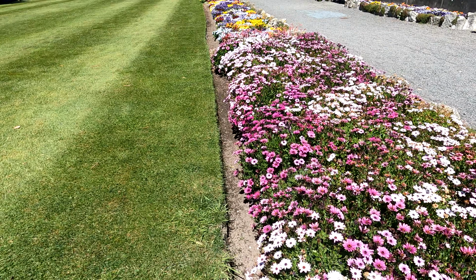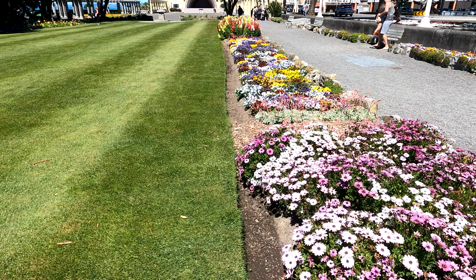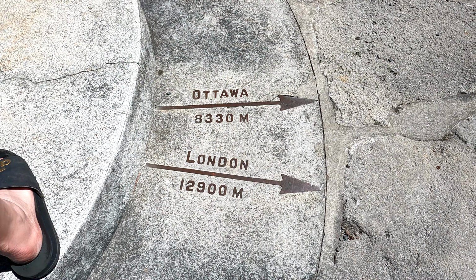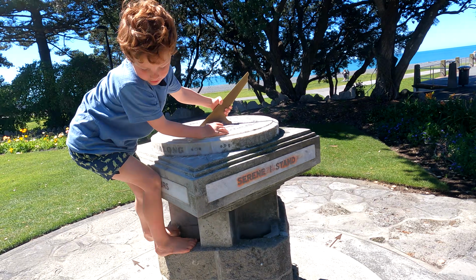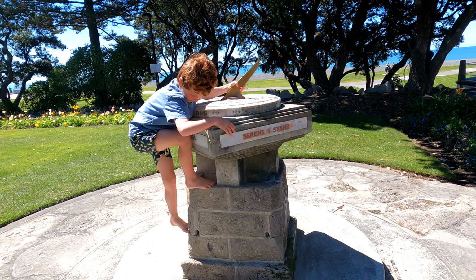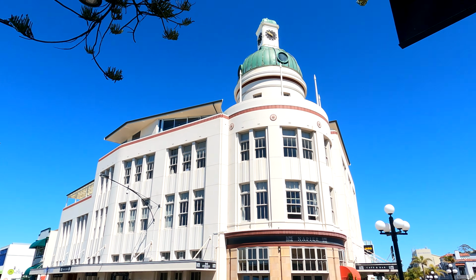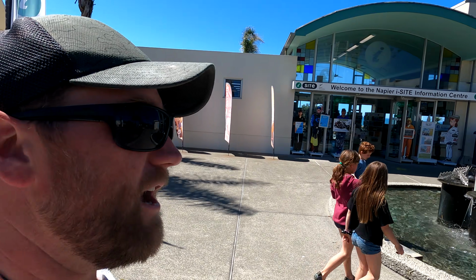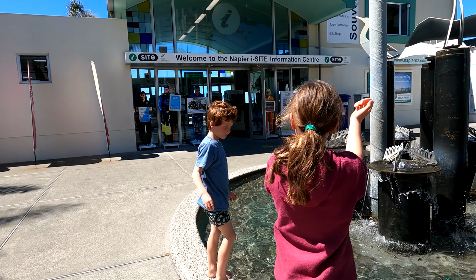So if you didn't know, Napier was completely destroyed from an earthquake in 1931. What survived was probably burned to the ground from the many fires that started. So the whole town was rebuilt in an Art Deco style. And here's your information centre right on the Marine Parade.